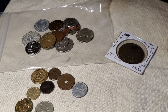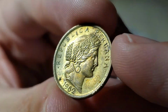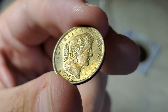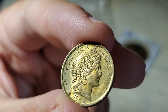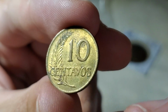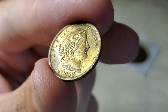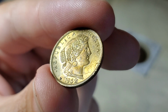Next up, we have a coin from Peru. I picked this one up because it's probably an upgrade, but at the same time, this design of Peruvian coins, which lasted from about the 30s to the 60s or 70s or so, had a lot of varieties over the years. This one is a 10 centavos coin. It has a date of 1962 on it. One of the causes for the varieties are the many different mints that they use. This one is considered KM 224.2.